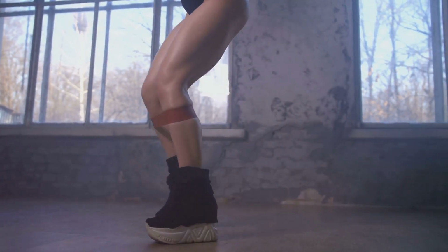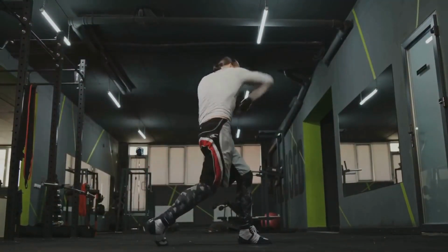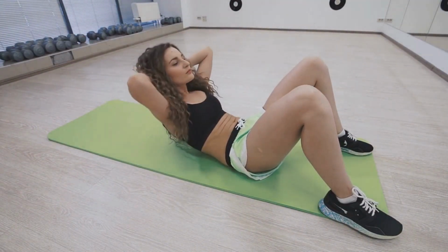Imagine you're moving your legs like a pair of scissors, hence the name scissor kicks. The key here is to maintain control and not let your legs drop suddenly. You should feel your lower abs working as you switch your legs back and forth.